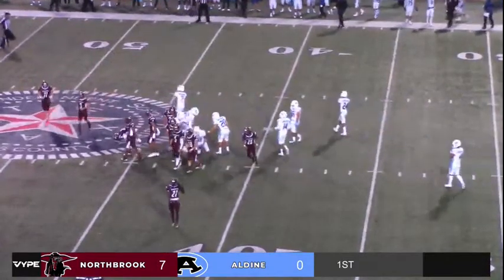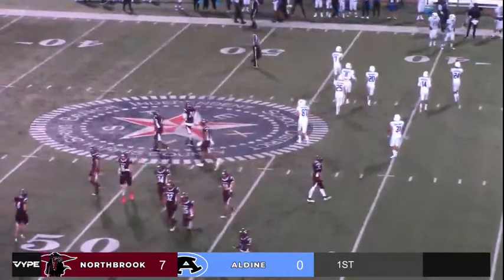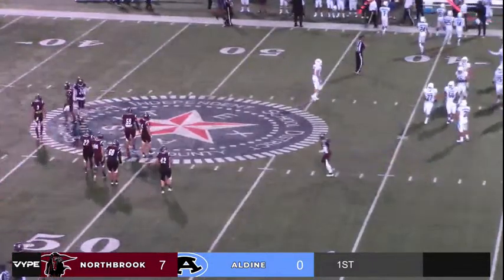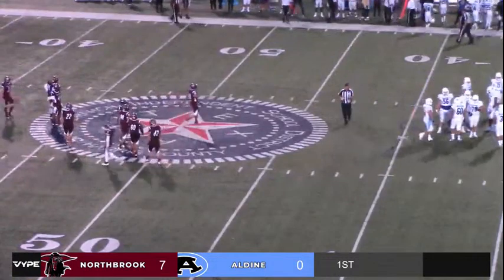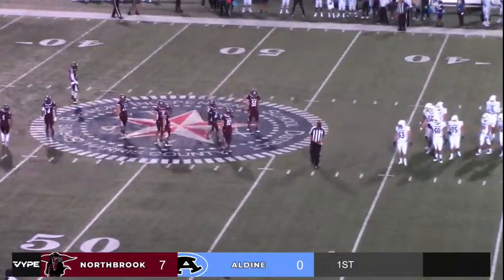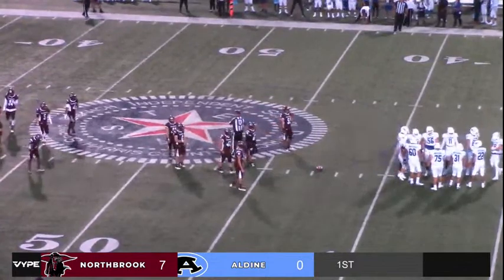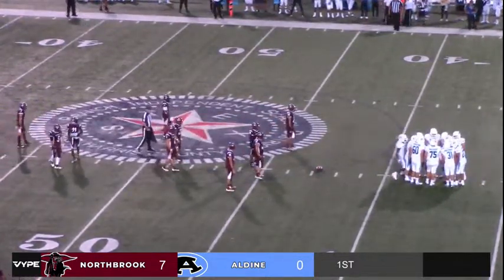They're going to try a squib kick, and they're going to try to catch them off guard, but the Mustangs were ready for that one. And they're going to get great field position right around the 45-yard line. Number 87 comes up with the ball, Samuel Sarabia. The official's going to mark it around the 43. Mustangs will start on the 43-yard line, 1st and 10.